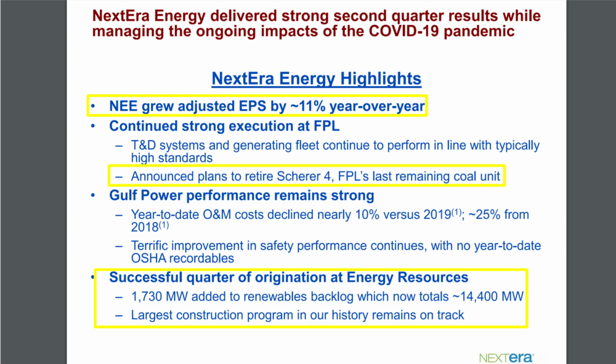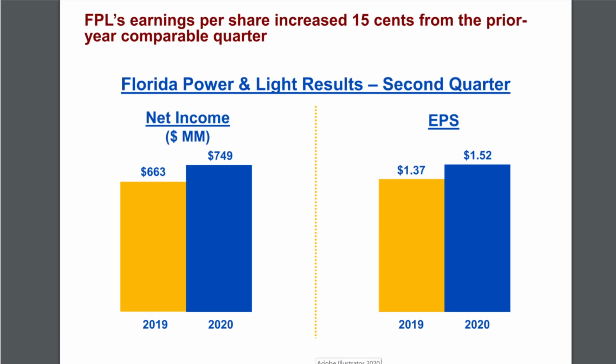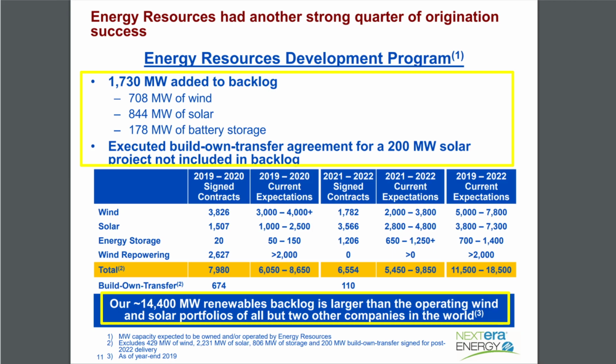On top of this, they had a successful quarter of origination at Energy Resources. They added 1,730 megawatts to the renewables backlog, which now totals 14,400 megawatts, a pretty massive backlog. The largest construction program in their history remains on track, which is great to see as well. On top of this, we see net income and earnings per share for Florida Power and Light results increase year over year, which is awesome. This company right here is really interesting. I think it's one of their best subsidiaries. It's their largest subsidiary, and one that I think is going to do very well into the future for multiple reasons that we'll get into here.